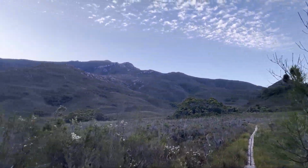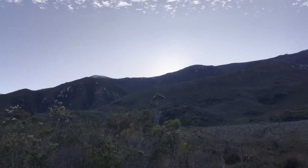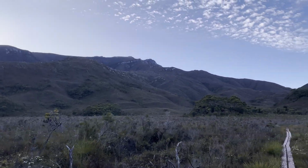Out of the forest, and there I'm faced with the range. That's a big climb, but I'm ready for it. Let's do it.